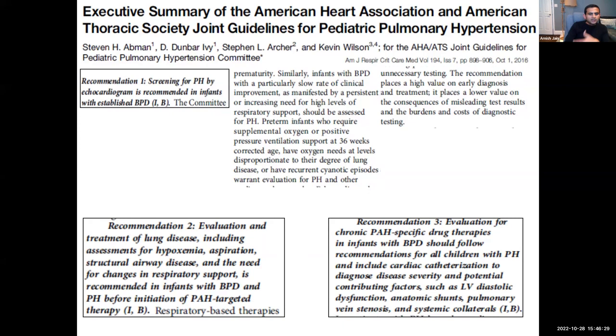assess for aspiration, structural lung disease, respiratory support. And if after that patients don't improve, their recommendation is to proceed with either cardiac catheterization to confirm disease severity and other contributing factors, or more recently they're saying to start pulmonary vasodilator therapy. And those who don't improve with pulmonary vasodilator therapy, you must consider cardiac catheterization because those patients may have LV diastolic dysfunction or pulmonary venous stenosis.